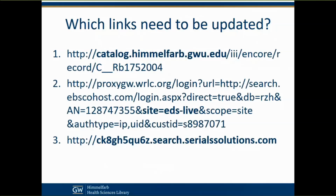The one in the middle here, this really long link, are the ones I'm concerned about. These are the links into that OneSearch, the Health Information at Himmelfarb system. That system has a really nice create-permalinks feature, and so many people did. And those are the ones that are changing.